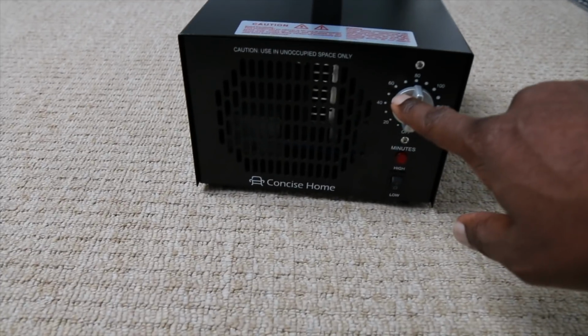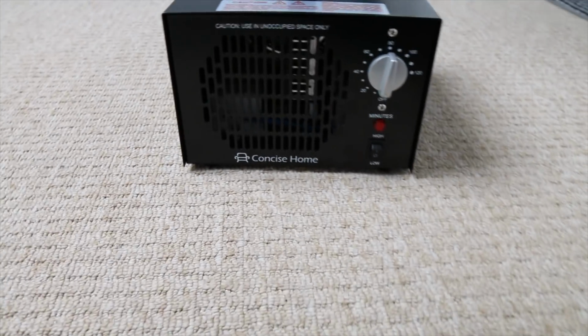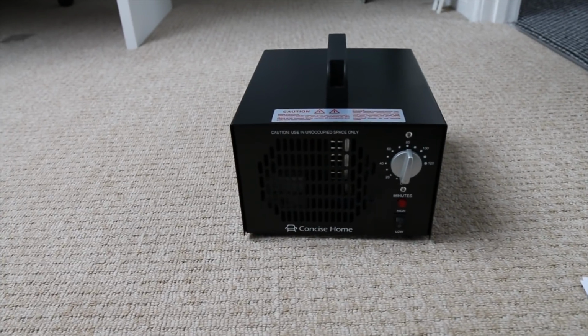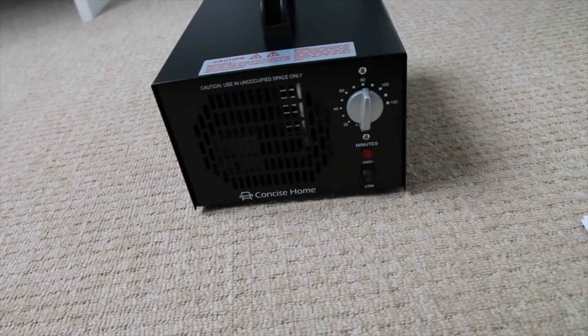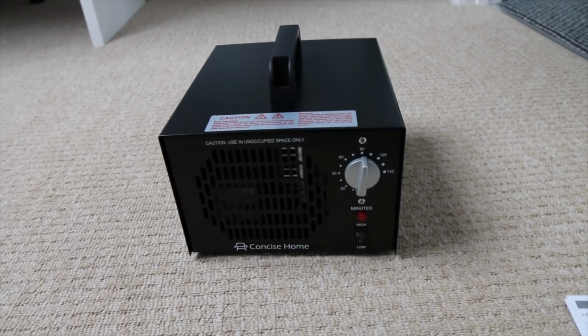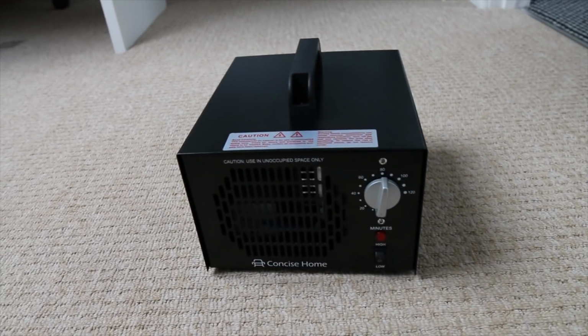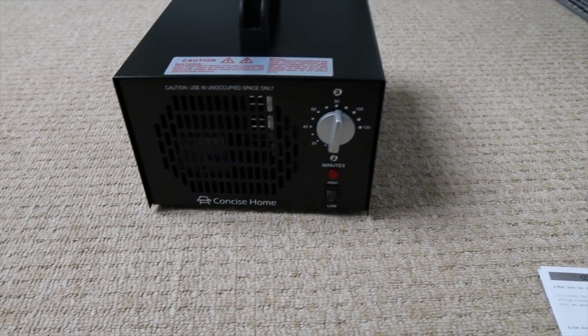So what I'm going to do is set this timer for about 60 minutes, which is going to be ample. I'm probably going to need to do this twice, because on this attempt I'm not going to turn the AC fan on, so it's not going to treat anything that's in the vents. We'll do that on a second occasion, because I know it's quite bad. So let's get this in the car.